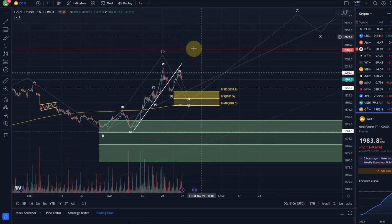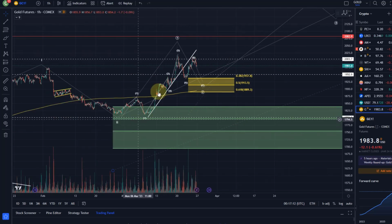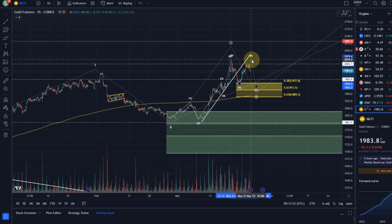Two possibilities. Obviously, we did rally in 5 waves off those lows out of our larger trend reversal area here. Rallied in 5 waves. The idea is to come down in 3. We already hit the yellow box, which was our support area here. So I think a day after I talked about it, we hit it. Already reversed. Now the idea is, is this a B wave to the upside, and do we come down a little deeper in a wave 2?